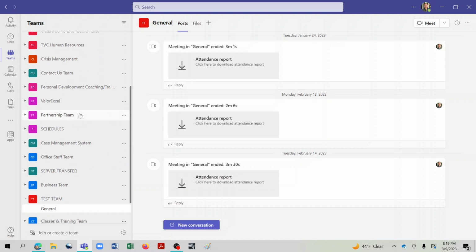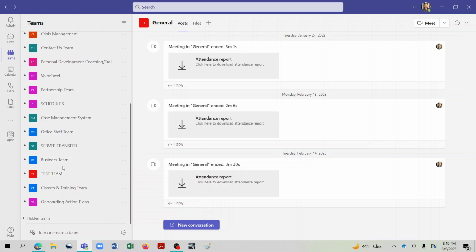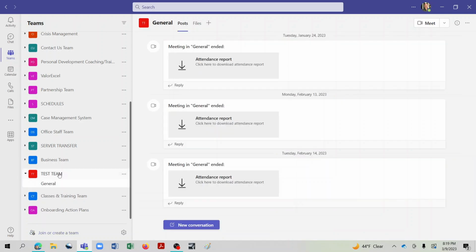Now, what I'd like to do today is to look at a test team that is already set up, and that's what we're going to use as an example. You won't have anything here. You'll need to create a team, and it's very easy to do. To create a team, you just click on Join or Create a Team, and then click here, and in about 15 seconds, it'll give you a basic shell that you can then flesh out. But for our uses, we'll just go into our test team.